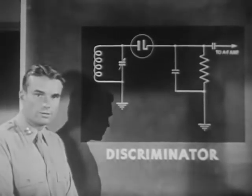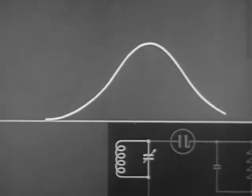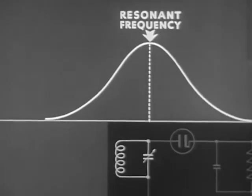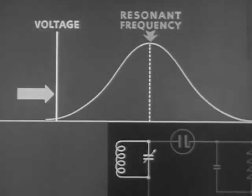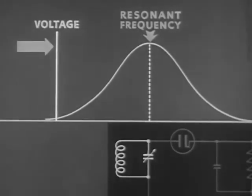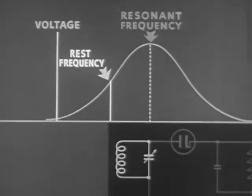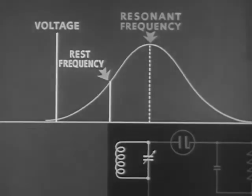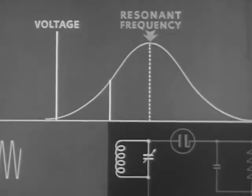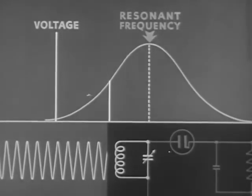Now, let's see the response curve of the tuned circuit. We'll say its resonant frequency is here. Now, here's a line that represents voltage, varying amounts of it. Any one point along this line represents the amount of voltage at that particular spot. Let this line represent rest frequency. The discriminator is purposely tuned off resonance with the incoming frequency. All right, as long as an unmodulated carrier is coming in, say at this frequency, it means that the output at the discriminator is a steady DC voltage.